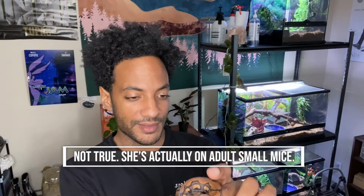Right now she's on hopper mice still. Haven't really bumped her up yet, but she's getting to the point where we're going to start bumping her up a little bit on the prey size, but she's definitely bigger than what she used to be. Anyway, today we're going to talk about my top 6 reasons why these guys make great pet snakes.